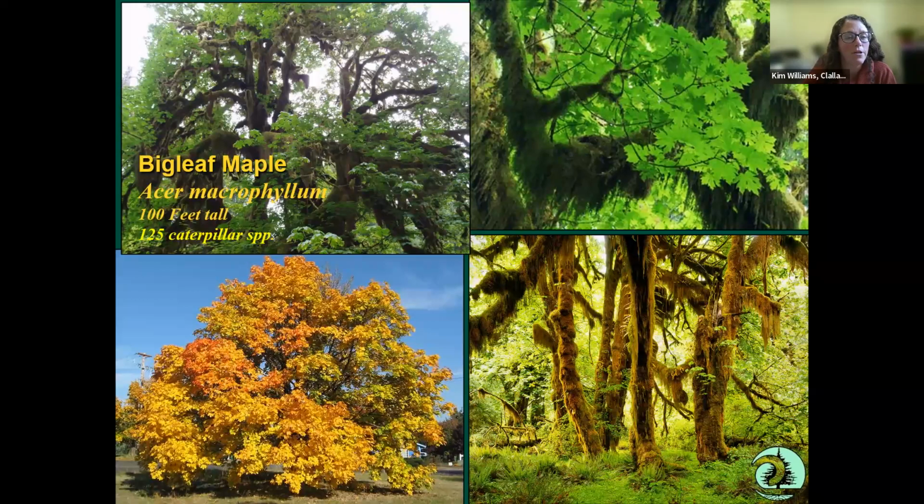They can get up to 100 feet tall, and they do host 125 different caterpillar species. They have this amazing bark, which just holds the moss and other epiphytes, and it's just a great place for all of our insects to live, and it's just their little world in there underneath the moss. What a beautiful tree. So if you have space for a maple, plant a maple, big leaf maple.